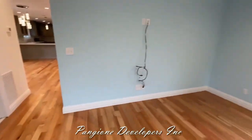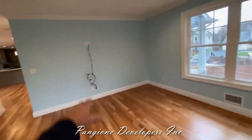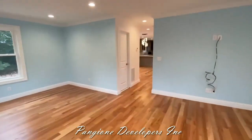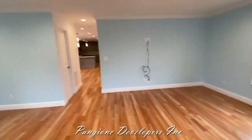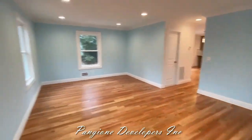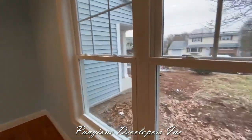And what we did is we opened it all up. This is their den. They're going to have their wall mount TV over here. And it looks straight ahead to the kitchen. It gives separation from the living room. And it's just a great space, more recessed lighting, more crown molding, oversized windows.